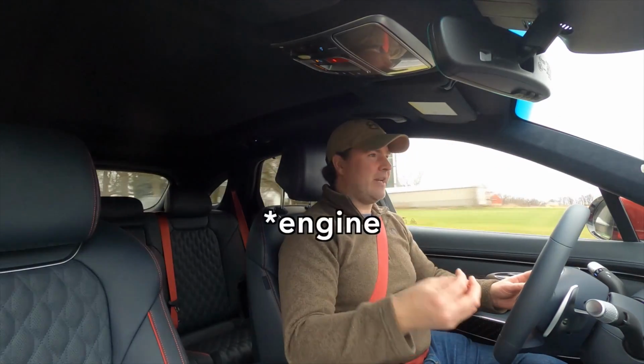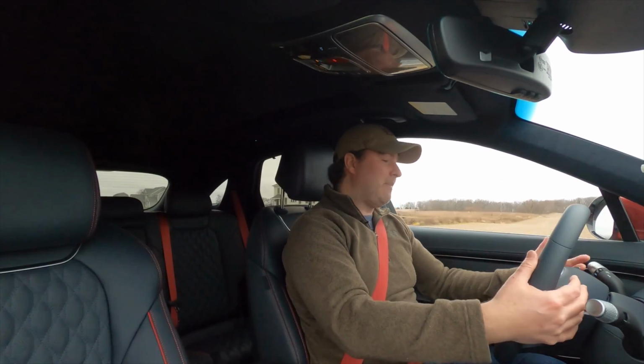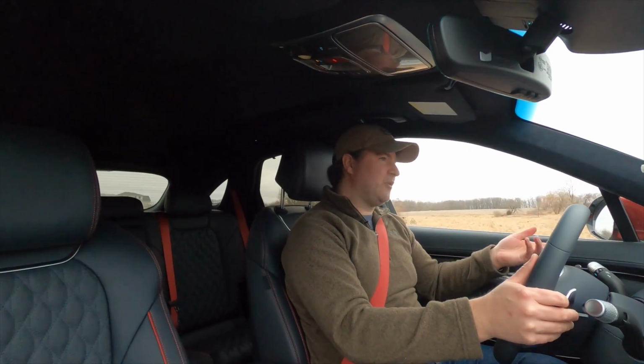This is a very, very healthy V6. I am very happy with the response you get from this engine. Credit to the powertrain calibrators to get good response, but also the transmission calibrators. This is a good, fast reacting transmission. I'm very happy with this 8-speed. And I didn't mention it in the walk around, but we do also have paddle shifters to work with. So if you'd rather shift on your own, you can do that. Downshift is on the left. Upshift is on the right.